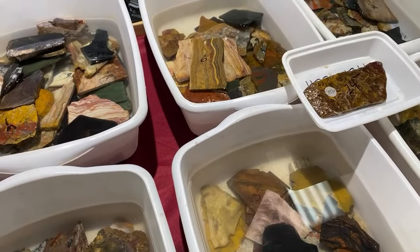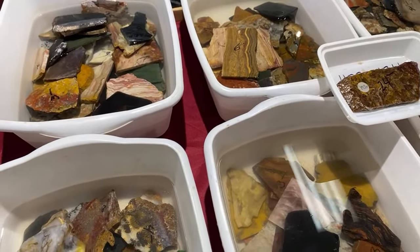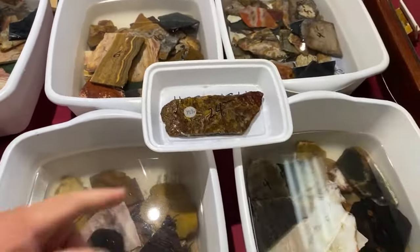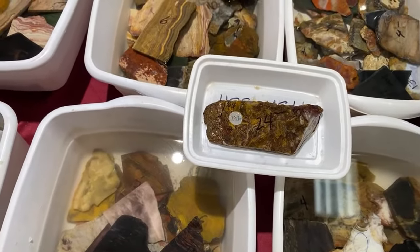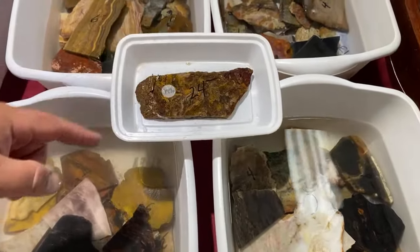So if it's 8, is that 8 cents a gram? If it's 197 grams, is that 8 cents a gram to be $24? It's 8.2, because it's $24, but it's 197 grams. Sorry for all this useless waste of your time. No. I like that slab.